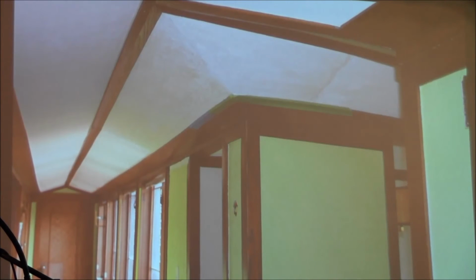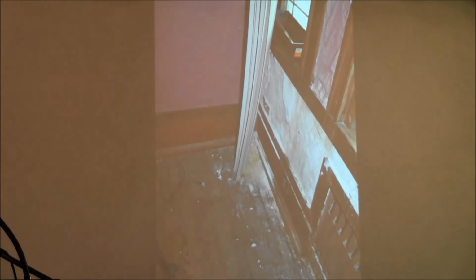So that got repaired. None of the wood trim has been replaced yet. We're still working on that. Here's a room that was really bad. As you can see, again, the stucco coming down. It really makes you want to cry when you see how badly this house was neglected.